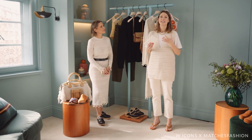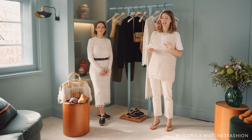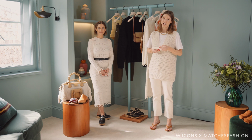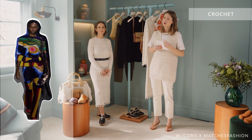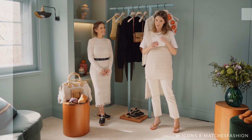One of the trends we are really loving seeing back again is craftwork, specifically crochet. Homespun, crafty textures were a big mood this season, and we love seeing crochet on the catwalks, from rainbow-hued crochet maxi dresses at Chloe to Gabriella Hurst's swirly crochet cords and Todd's 60s inspired mini dresses in crochet.